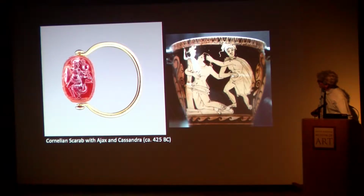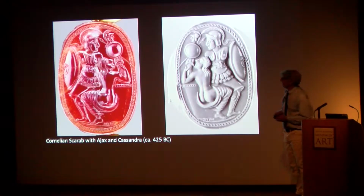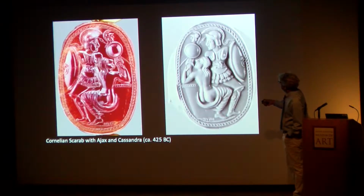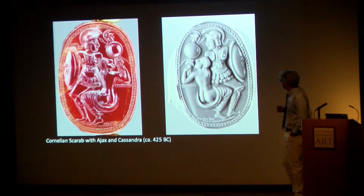What I want to show you here are some of the details of this gem that, again, is one of the smallest in the collection. Ajax not only has his whole panoply of armor, the crested helmet, the shield, the greaves, but the shield in profile has a head of Medusa carved on it, and on his cuirass here, he has a winged griffin. In fact, this was misdescribed in earlier publications as a Pegasus. I mean, the detail is so small.